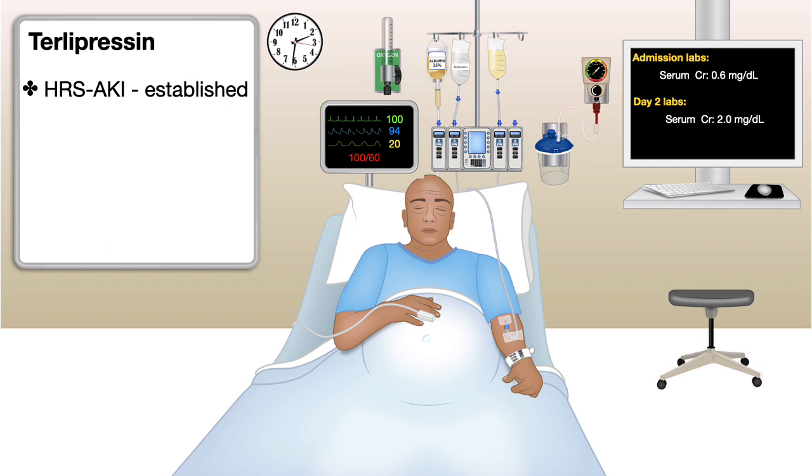You cannot use terlipressin for acute kidney injury from hypovolemia. You cannot use terlipressin for acute kidney injury from renal causes like acute tubular necrosis, acute interstitial nephritis, or acute glomerular nephritis. And you cannot use terlipressin for obstruction. So it's important to establish the diagnosis of hepatorenal syndrome. And then that patient has to be listed for liver transplant, either already listed or going to be listed before you start terlipressin. Because terlipressin has its own serious side effects. We're going to look at that.